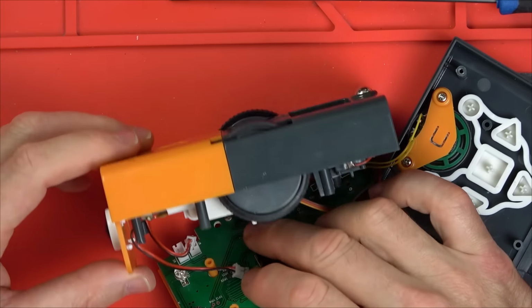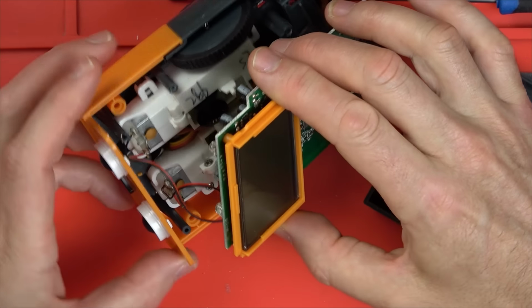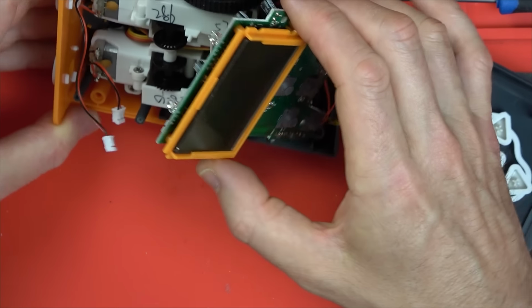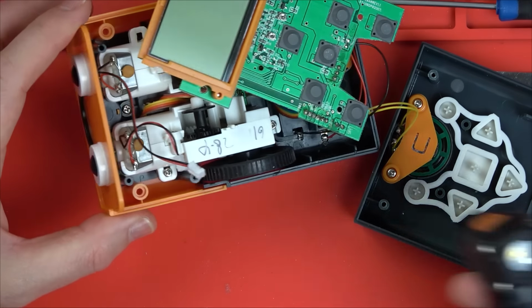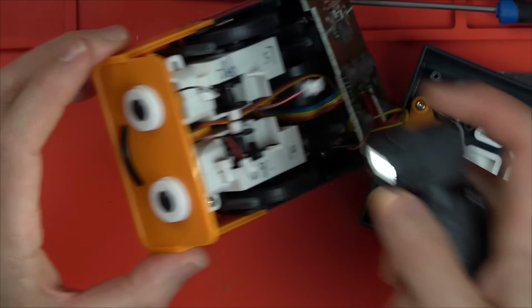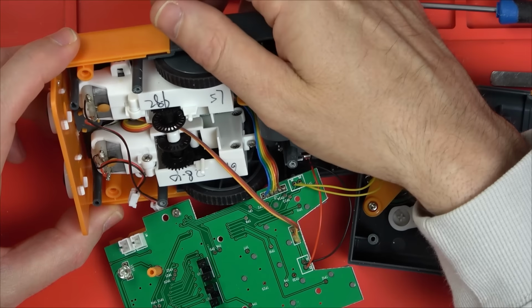Right, so we're free there. Hold on now, lights. Oh, his eyes light up, look. His eyes light up. Hold on 1 second. Let's see. Oh yeah, they do there. That's clever. Hold on a minute, there's a screw missing here.